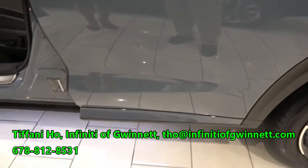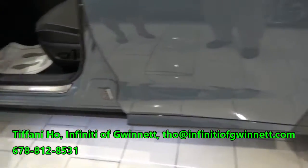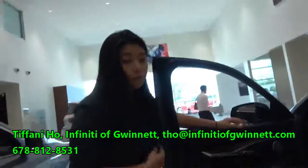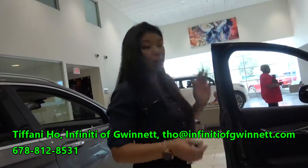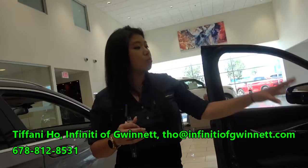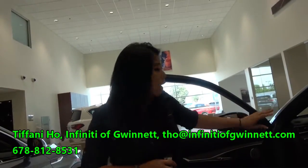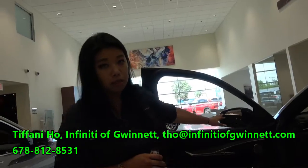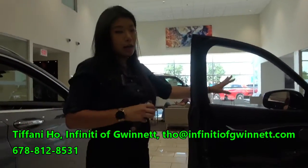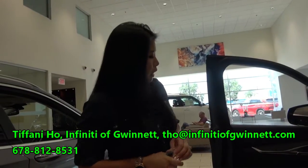So with the sensory package, you get a couple of things that are really nice and convenient. You have memory seats. I am 5'5", my fiance is 6 foot. Memory seats are one of the things that we need because it's easy. It not only memorizes where the seat is, you also have the tilt and telescopic memory, and your side mirrors are memorized as well. So it does change all of that according to the memory seats.